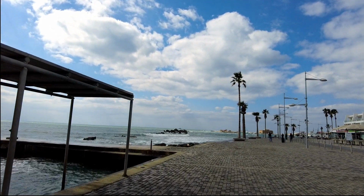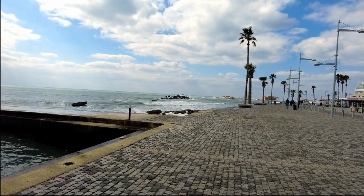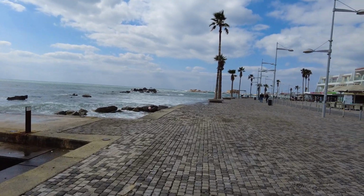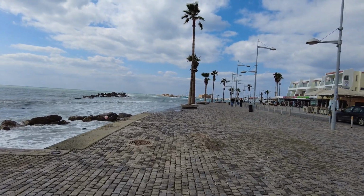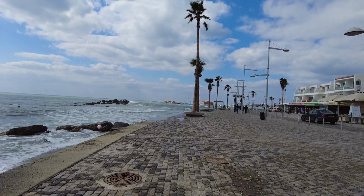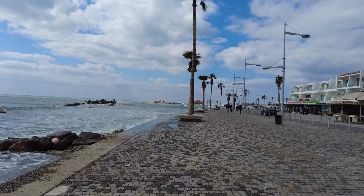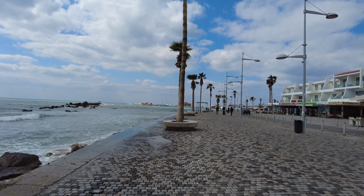You see the sea's still quite a little bit rough, nothing like it was yesterday. Okay, so that's a walk down from the Paphiessa, from the King Jason Hotel, two hotels there, to the harbour area in Paphos.